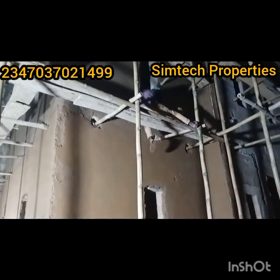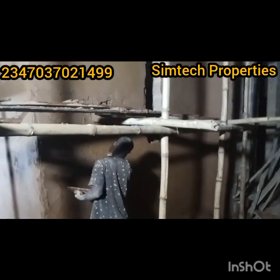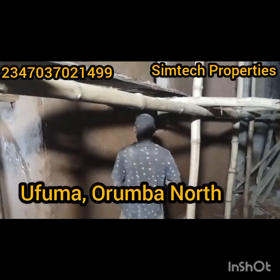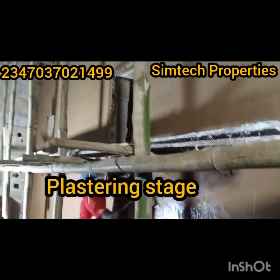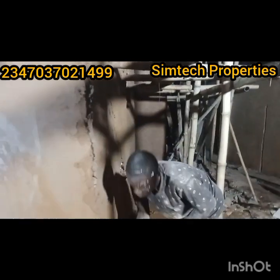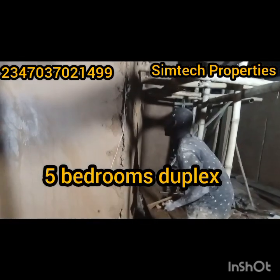I bring to you an update that we are almost done with this particular building. This building we are building at Urumba North, Ufuma precisely. You can see that we are almost done. Right now we are at the plastering stage. You can see the professional plastering we are giving this building. This is a 5-bedroom duplex.